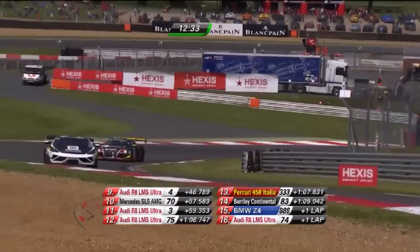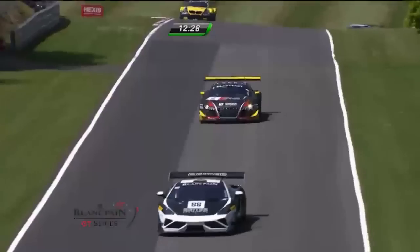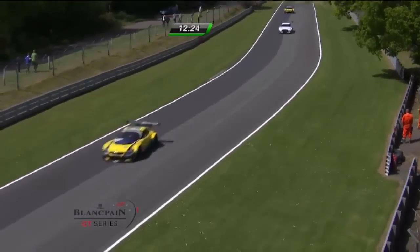We can now hear from Craig Dolby, the man who ran the opening stint, and his teammate is really making progress. Craig Dolby, I don't want to drag you away from the screen. Sean Walkinshaw doing a great job, just gained another position. Yeah, he's flying at the minute, doing us proud, really. Just hope he doesn't have the same gearbox issue as I had. It went into neutral, so fingers crossed we can get it home.